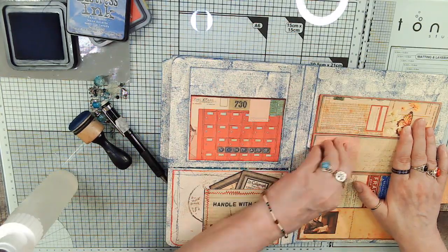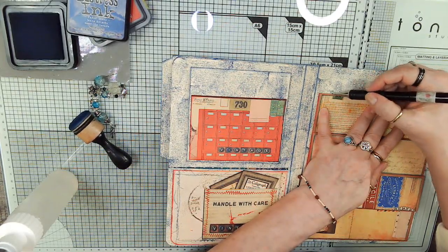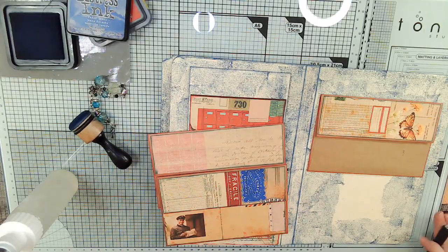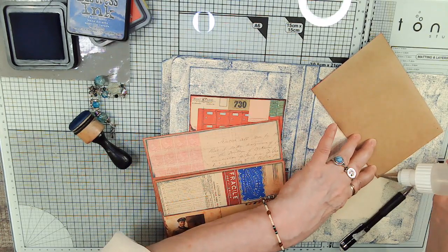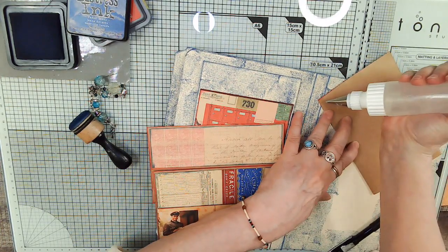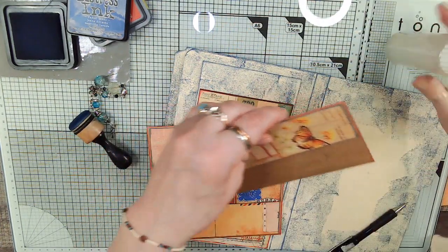A little bit of glue on my finger. Okay, so I want the top to be right about here. Gotta glue this one first. I'm just gonna glue the two sides. Okay. I'm hoping this works out because it'll be fun.